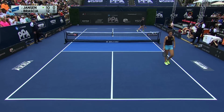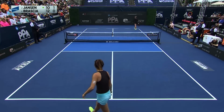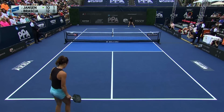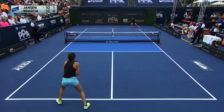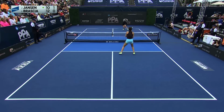Point. So adjustments for Jansen. Are there any? Yeah, no, I think to some degree it's just too good from Brascia, but I think that the movement between the points from Brascia, that can be exploited if Jansen can volley occasionally back behind her or occasionally bringing her in short, but bringing her in on her terms.